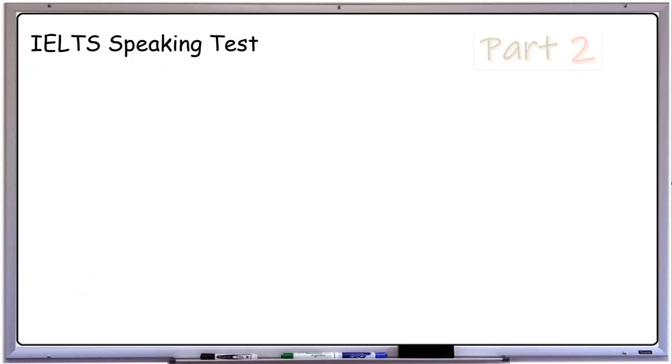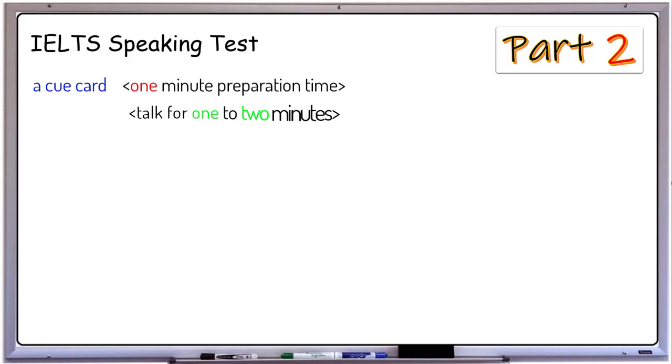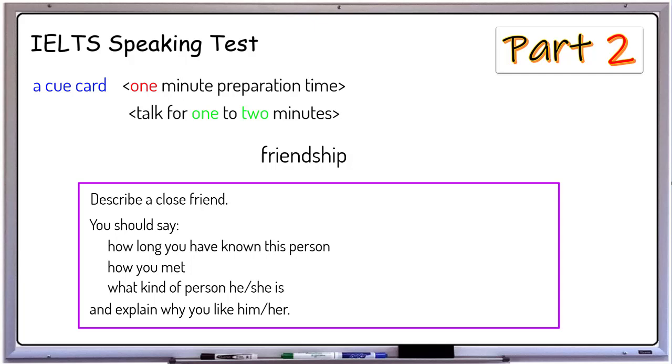Now, let's turn to Part 2. As you may recall, in this part, you are provided with a cue card. You have 1 minute to plan your answer and to make notes if you wish. Then, you need to talk for 1 to 2 minutes. Let's have a sample topic related to friendship. Describe a close friend. You should say how long you have known this person, how you met, what kind of person he or she is, and explain why you like him or her.